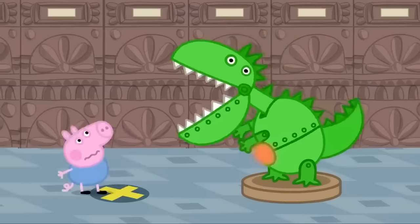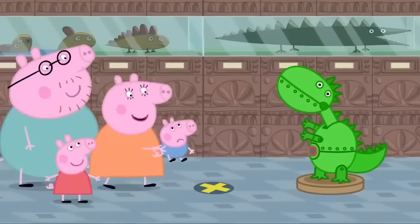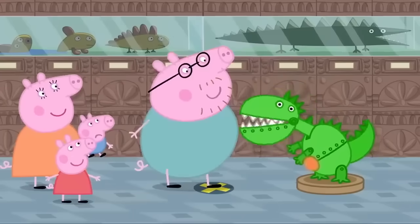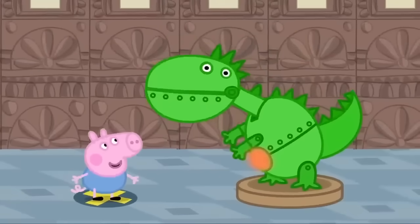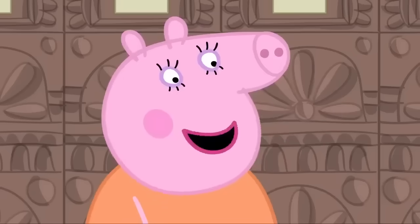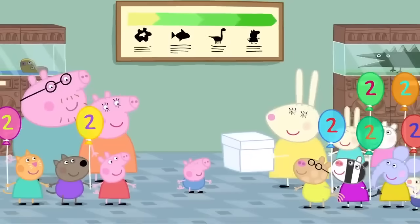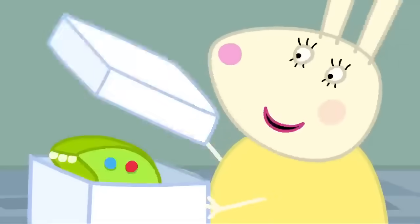Dinosaur! Don't be frightened, George. It's not a real dinosaur. It's just a robot. Look, I stand on this spot and... And now there's another surprise. All of George and Peppa's friends are here. Surprise! Mummy Rabbit has made a birthday cake for George. Can anyone guess what sort of cake it is? A dinosaur cake. It is!